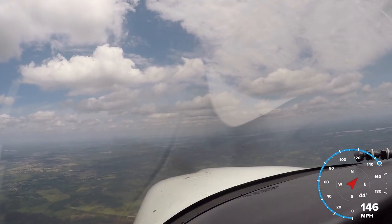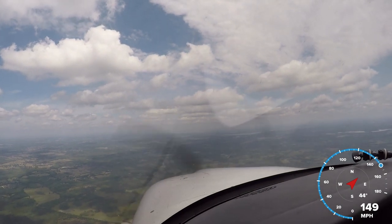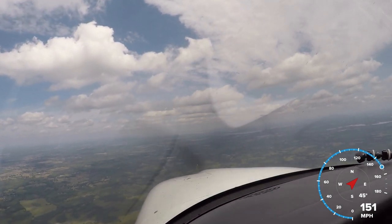Okay, I'm going on Orlando approach, because Sanford's Class Charlie, so we will get a squawk code. Now he's going to look for me.